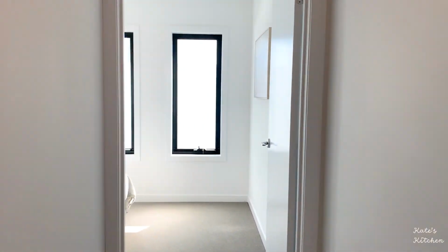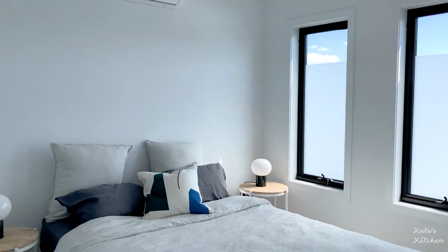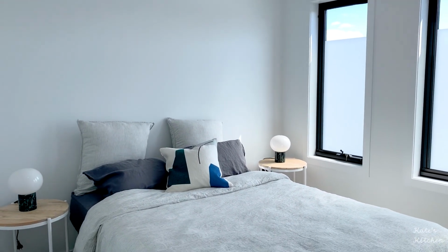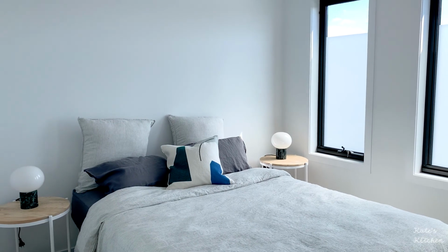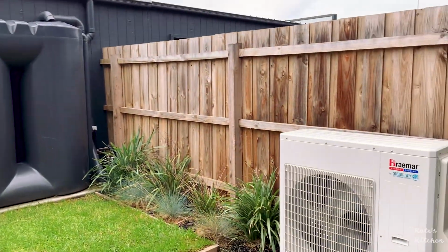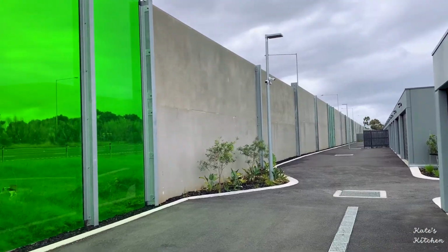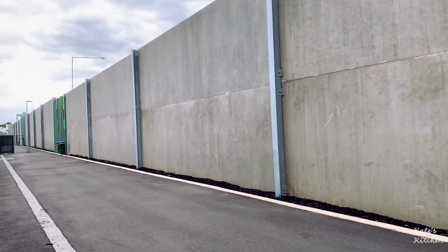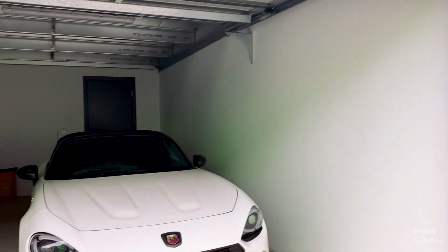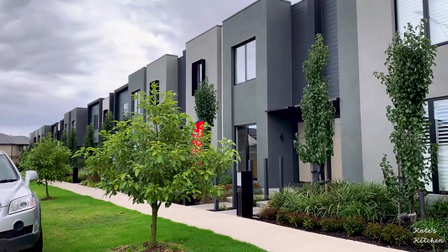The only downside of buying this unit is that we will have to rent for another few months before this gets ready. This townhouse has a small backyard and then the garage. There's an eco water tank that stores the rainwater so that you can use it to water the lawn or the gardens. It also has a security gate system which makes the whole area a lot more secure.